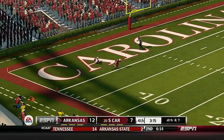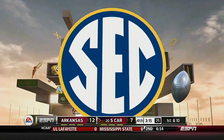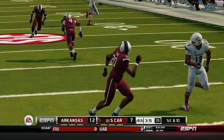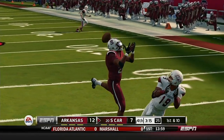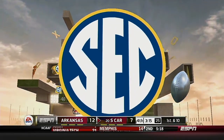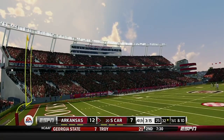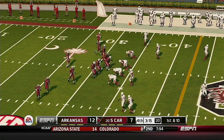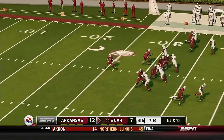It's going long. The defender had his hands on it, but it's incomplete. Huge play for the defense. Things aren't tied, but they might as well be. It's this drive that could really dictate the tone for the last quarter. They'll spread the field with 5 wide.